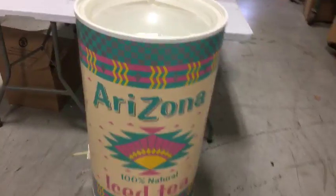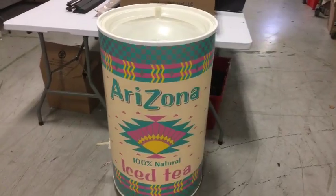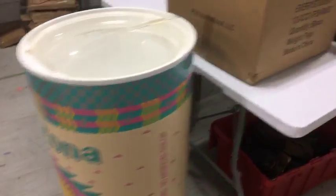I was thinking to myself, if it was Coke or Pepsi, it would be a lot cooler. It would probably sell better, but at the same time, they're a lot more common, so the value might be lower. But $5, cannot complain there.